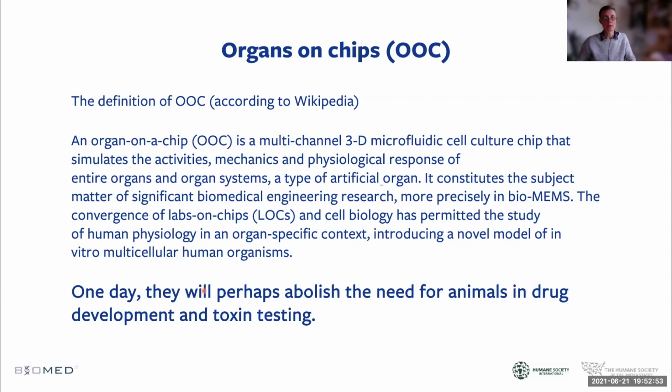And this is what Wikipedia says. So this is the promise of organs on chips. Obviously they caveat it very carefully, but perhaps they will abolish the need for animals in drug development and toxin testing. And it feels like they're starting to do that, but we have to push a bit harder to actually get them there.